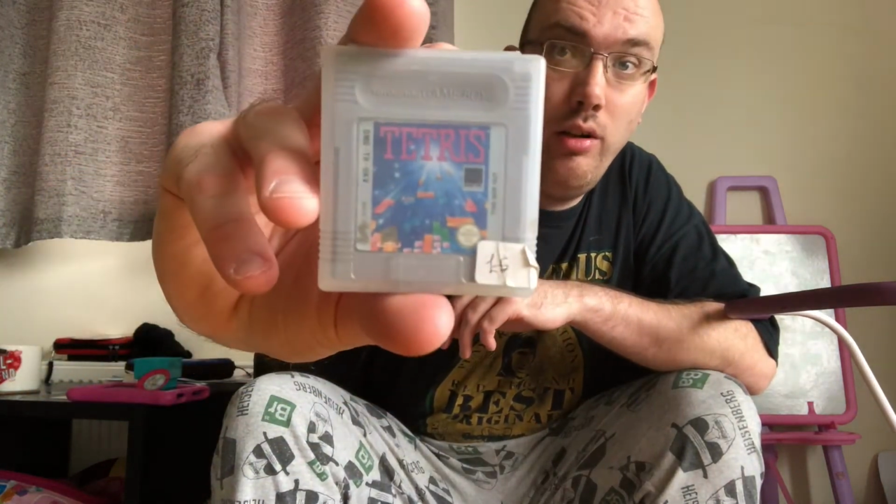And then the last 2, we'll go for Tetris. There we go, Tetris. I know I didn't have this when I was a kid. I don't think my cousins had it. Pretty sure I probably only bought this for my girlfriend to play because she loves Tetris. I wouldn't have been that interested in it unless I picked it up cheaply somewhere in a game shop.